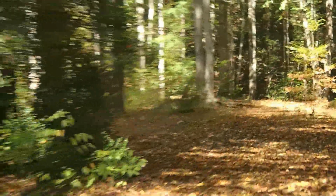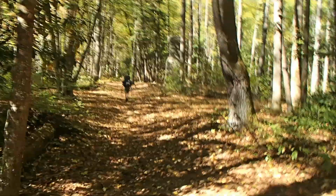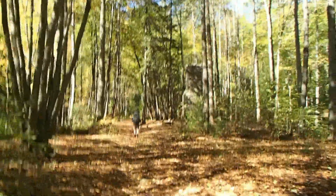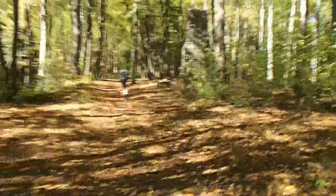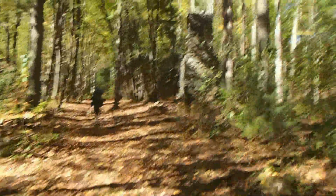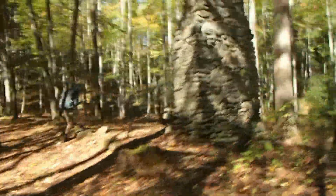And then the coolest thing is I was told about this, sorry about the shakiness. All over the park here are these chimney stacks. We'll walk up this way here. And I guess back in the day, there used to be trapper cabins all over the park. But today, the only things remaining standing are the old chimneys. Which is really, really cool.